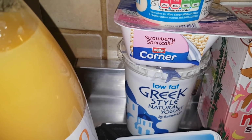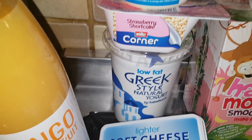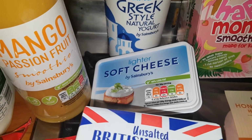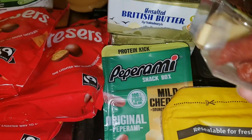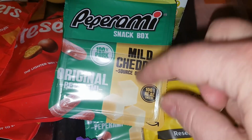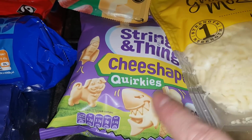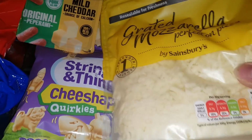Caleb's still got the peach and apricot one from last week in the fridge, and he hasn't been eating as much yogurt. He's been having more smoothies. A big pot of Greek yogurt, some light soft cheese, 3 blocks of unsalted butter, 2 of these little pepperami snack boxes. These were only £1 this week. But Caleb does like pepperami, so makes a nice little snack for him. Some of these Strings and Things cheese-shaped quirkies. There's 3 little bags in there.